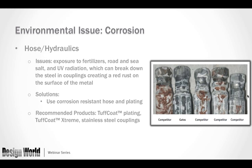in your ag sprayers, not only pull-behind ag sprayers, but drive-through. Drive-through are inherently a worse application because you've got more vaporized chemical being sprayed directly on the entire machine. So any of your hydraulic components are going to see a lot more corrosion. In that situation, you would want to move to a Tough Coat Extreme, which is a specifically designed plating for the ag chemical sprayer market. Beyond that, if you had the requirement for salt spray, you've got the option to do stainless steel couplings as well.